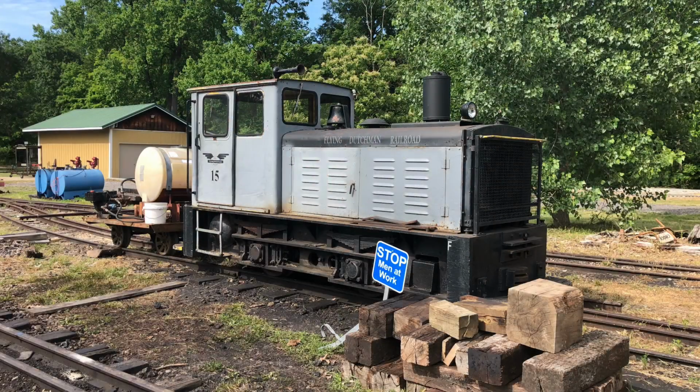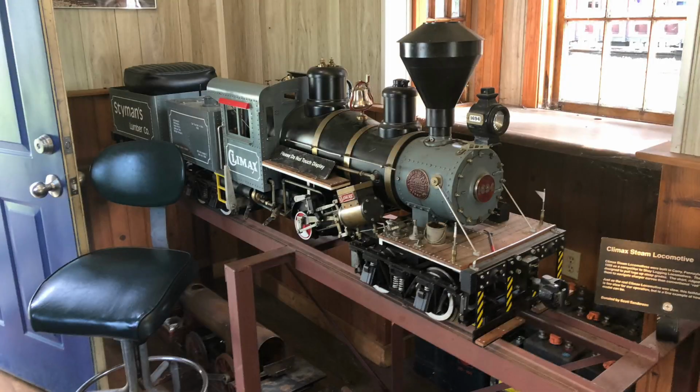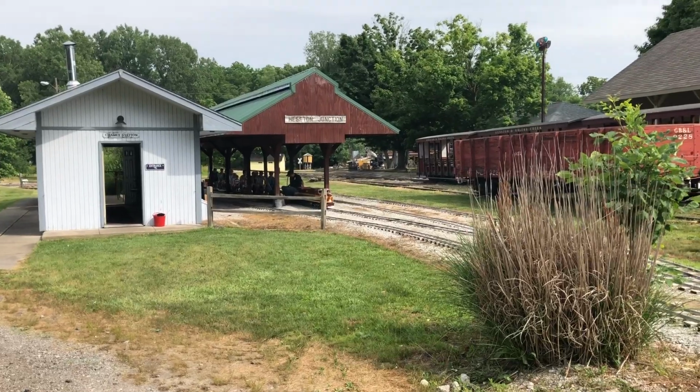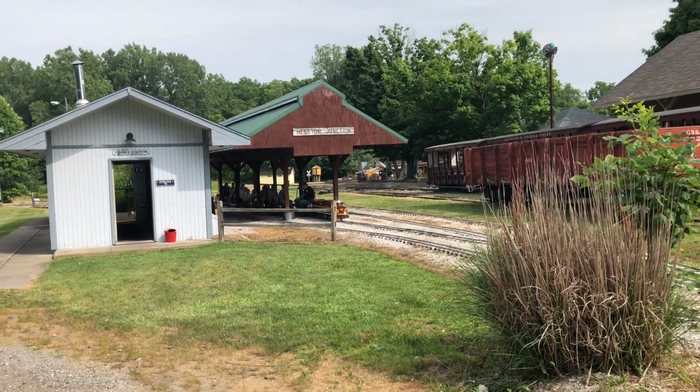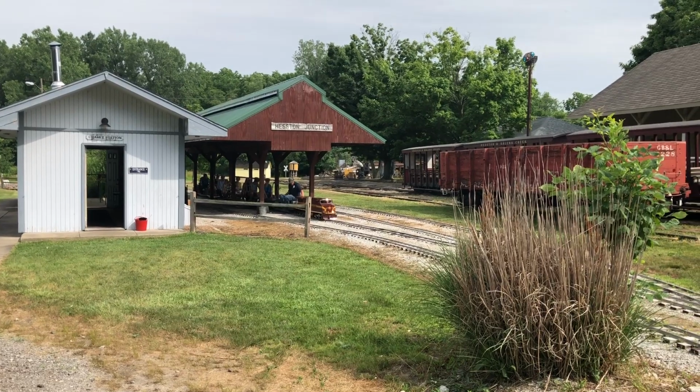Now we stop by at Flying Dutchman Railroad 15 for another quick picture. And then we take a look at this little Steinman's Lumber Company Climax in the small depot. And here's number 2 and the Kittyland Limited next to each other, with the Hesstons Depot in the background. And then, luckily for me, the Pennsylvania Railroad Heritage Unit departed, making for this shot.